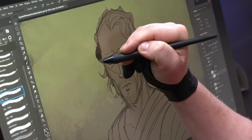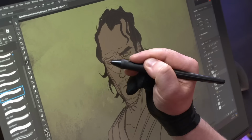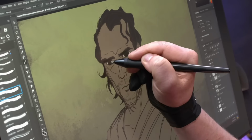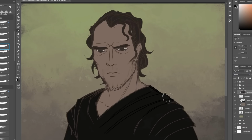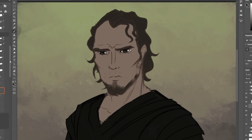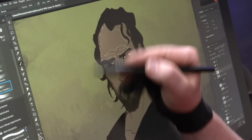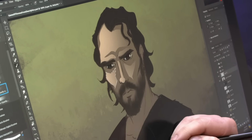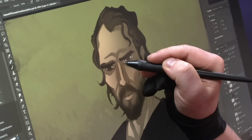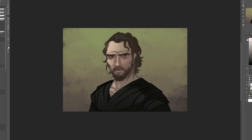In terms of color, we've got dark brown hair, dark gray eyes, and aside from the black garb, that's really all we get in terms of guidance. The prompts are simple, so I'm going to keep the colors simple and focus mainly on getting a really nice rendered feeling on the shape of this character's face. Guessing who it is aside, I'm really happy with how this portrait's coming together.